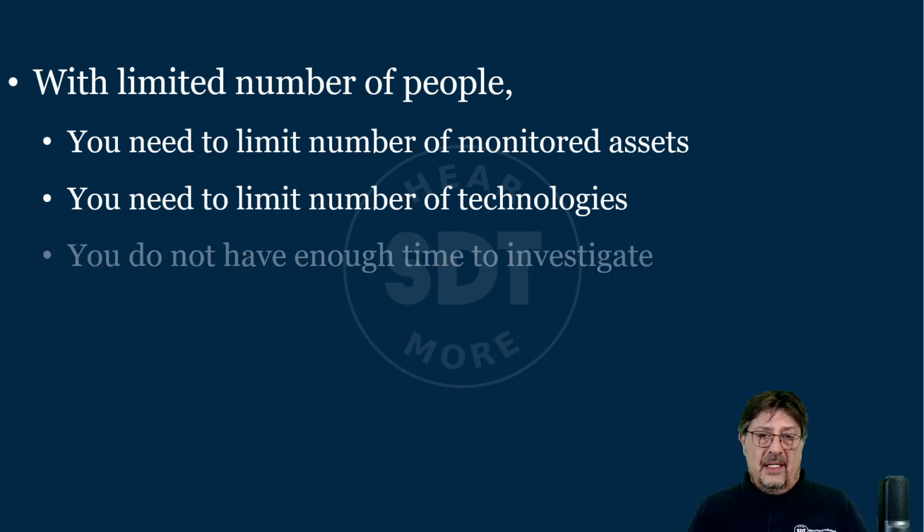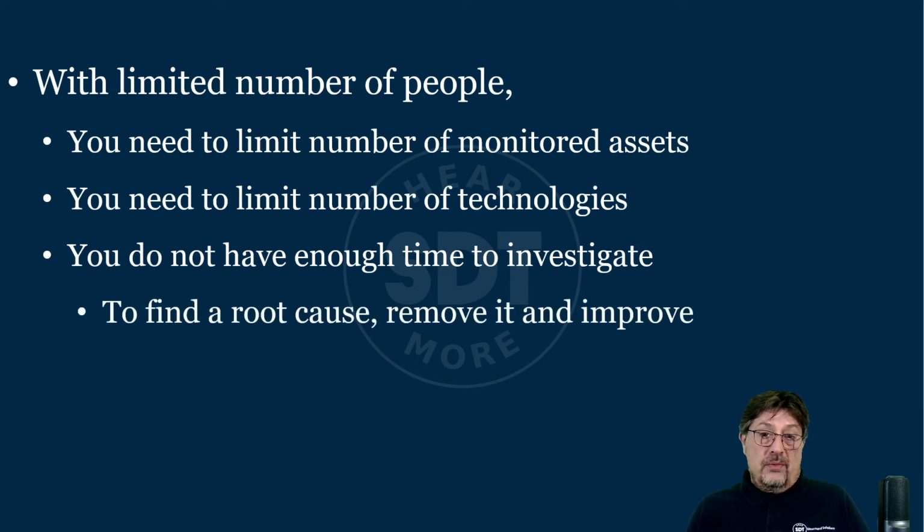The same thing as in point number 1. You do not have enough time to investigate, and this is really painful. This is really painful because finding proper data that will lead you to a proper conclusion and not having time to investigate, to find the root cause and improve, that's really a sin. It's so much wasted data because we need to find the root cause and remove it to improve.